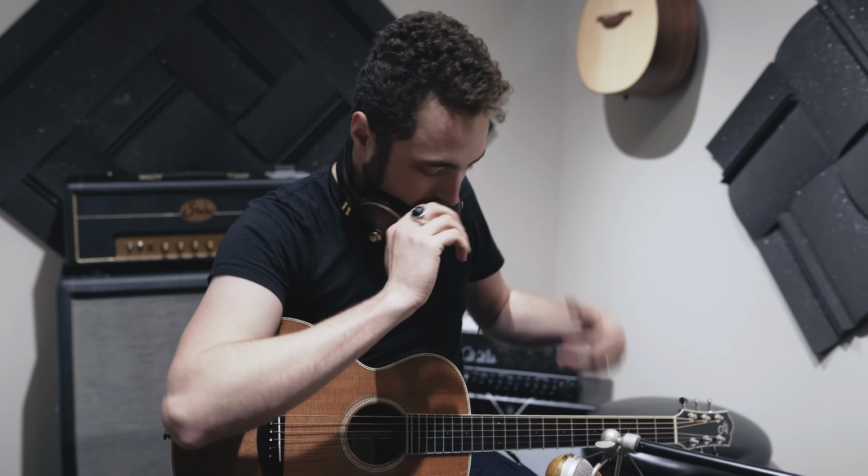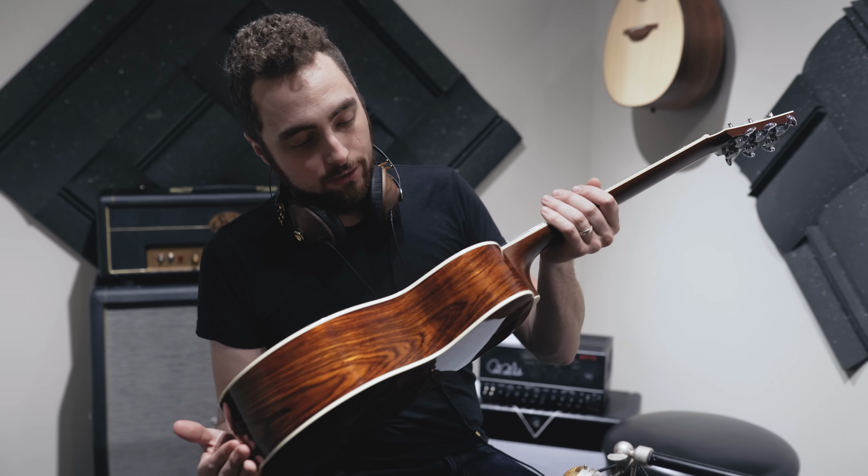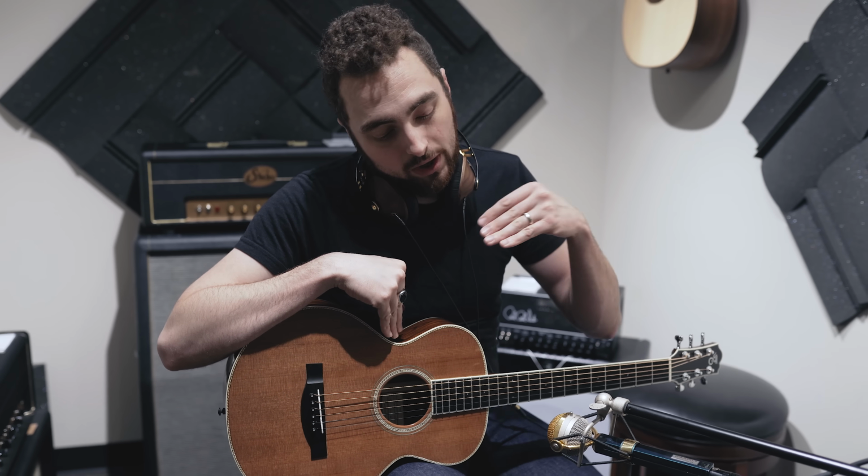So we're gonna start with this little guy, the Santa Cruz Firefly, because it's the smallest. And Ben and I feel like it's a really good way to show you the differences between body size of guitar. We're gonna work our way from the smallest body all the way up to the biggest body, being the Loudon behind me. So.